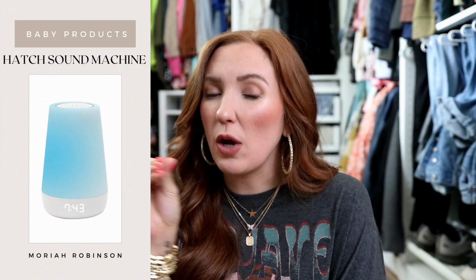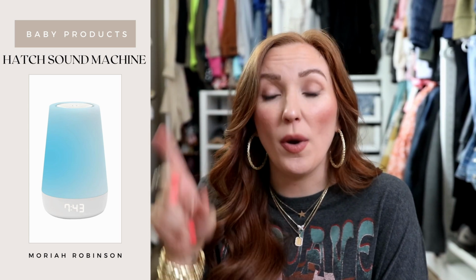The Hatch sound machine, oh my gosh. I stand firm, this thing is not great for newborns, but it's great when they go into their nursery, because it always has a light.